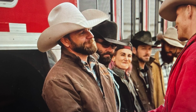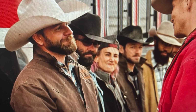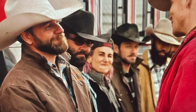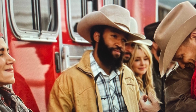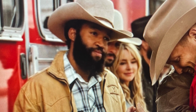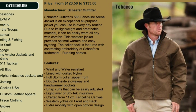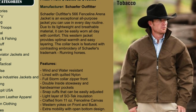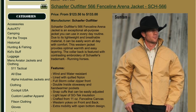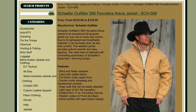Both Ethan and Colby wear a relatively simple, short jacket, and unfortunately it's no longer manufactured by Schaefer Outfitters, but it is their Fence Line Arena jacket. I found it on another site in both colors that are on the show. You can get this jacket in wool, but you cannot get this jacket currently in the Fence Line cotton fabric.